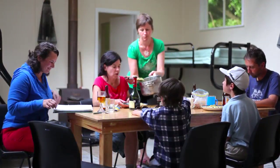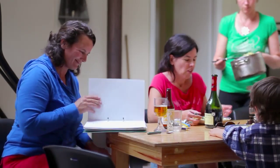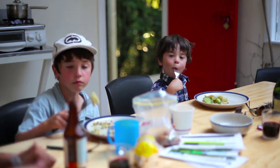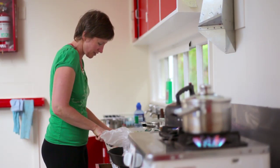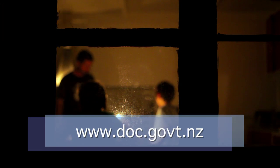DOC has several available for exclusive hire. It's an easy walk in and there's no need to share. So, whether you're a family, group or couple on a weekend break, these huts are great places to relax and have fun while exploring the area. They're all equipped with gas cookers, utensils, water, heating, toilets and bunks with mattresses. For more details or to book via the online booking system, visit the DOC website.